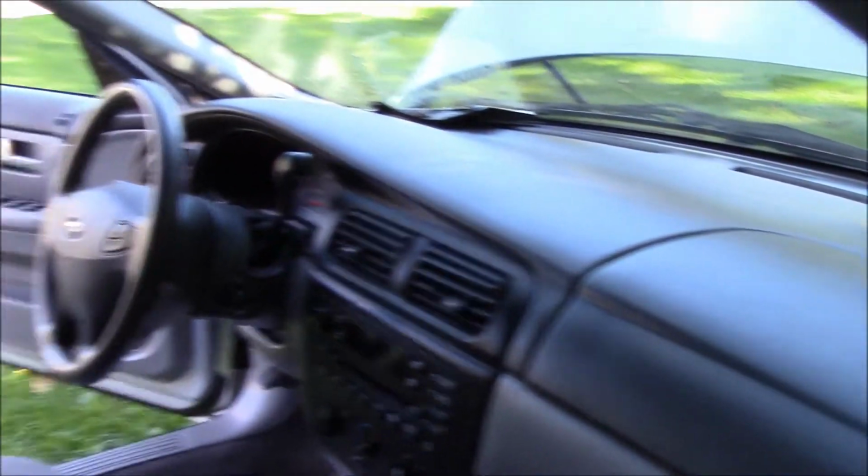that stuff. Dual airbags, as you can see, very nice interior. I'm actually very pleased with this. I don't really know this car that well. I haven't driven it a lot. But from what I've seen so far, I actually think it's a pretty nice, decent car for someone.